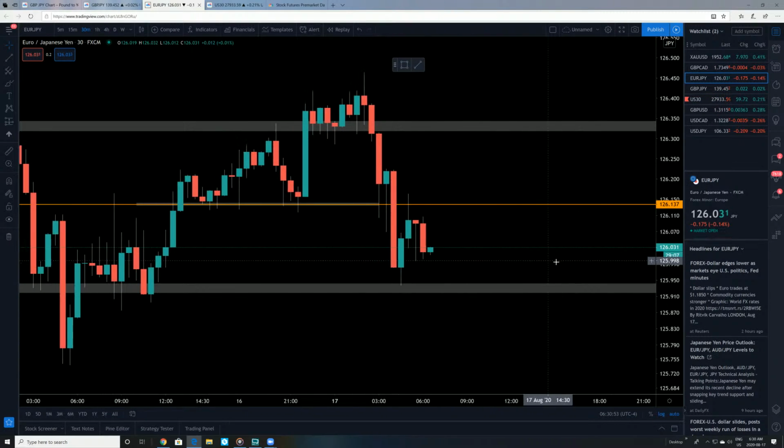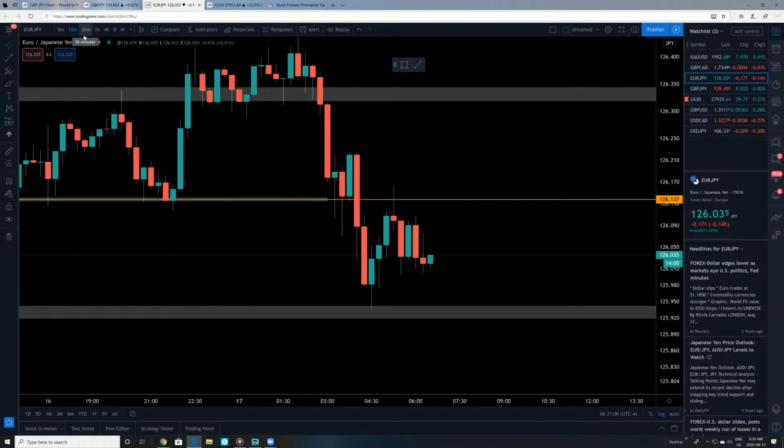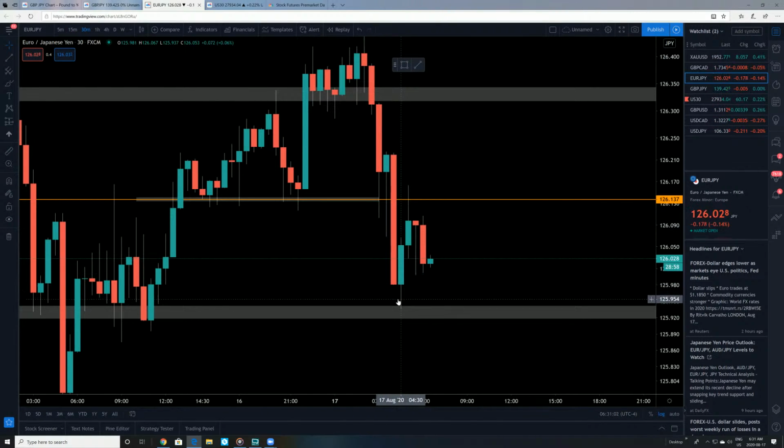Yen JPY is looking like it's going to continue moving down towards 125,950. That would be a pretty good move if it does, because essentially it created a low, broke down the support we had from yesterday, created a low, came up, and created a resistance of bearish candles for it to continue moving bearish.